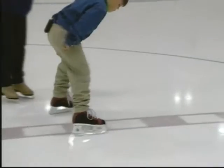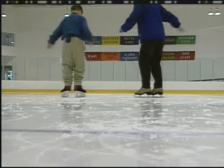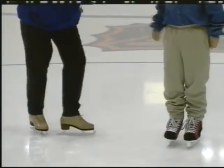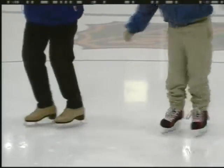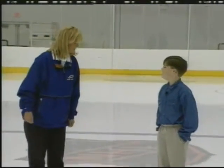Now what we want to try to do is backward wiggles. And backward wiggles are like doing the twist. Can you do the twist? Yeah. Except this time you go backwards. So let's do the backward twist. All right. Bend your knees and twist. Now this is one of the fun ones. Now let's try the backward swizzle.